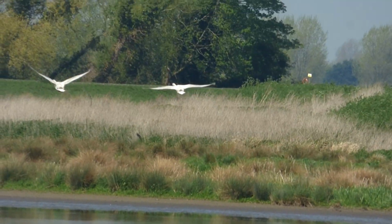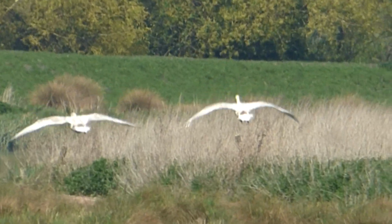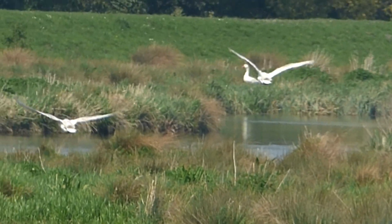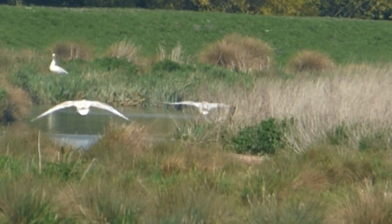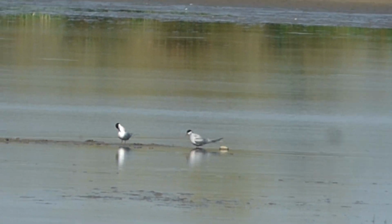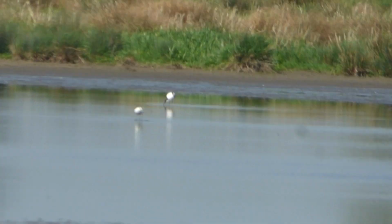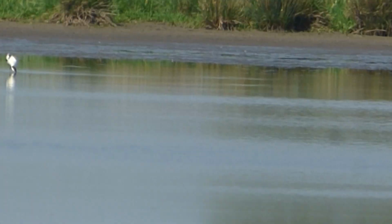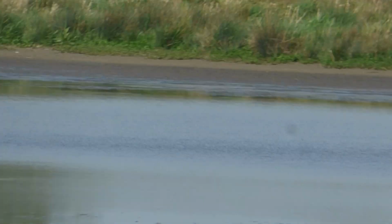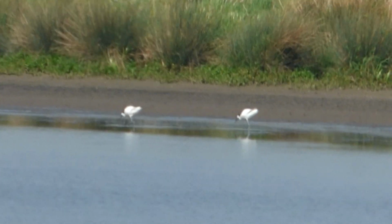They're back then. There's some terns again. Avocets are out down there. Oh, the avocets are out again, aren't they? They all went in there to have a little rest for a while. Now I'm in action again.